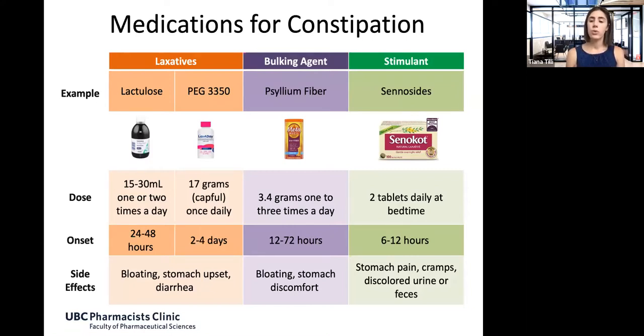So it takes 2 to 4 days to work, but some people will incorporate it into their daily routine. If you find that you're getting side effects, so things like bloating, stomach discomfort, or cramps, or even diarrhea, that's when you can say, okay, let me reduce the dose. So for some people that might look like reducing to half a capful, or it could be moving to a capful every other day. So play with it a little bit and talk to your pharmacist about what's going to work best for you, but that is definitely an option.